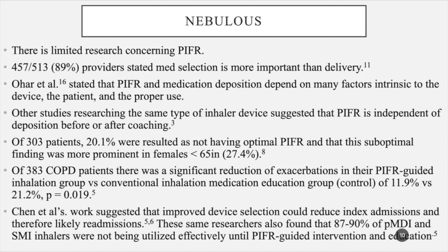Insurance, y'all, in terms of optimizing care, I have found is the biggest barrier. So let's look at the nebulous. What is all this confusion? Why is all this back and forth going about? There's just very little research concerning peak inspiratory flow rates. I think I had in a stack everything I could find, just with peak inspiratory flow rates, let alone derivations from spirometry and that type of thing. So we look at these confusions.